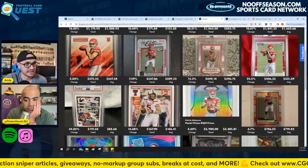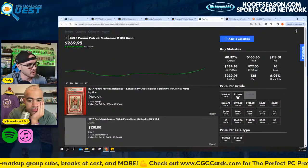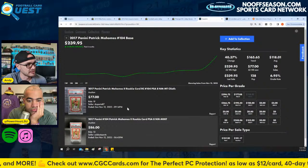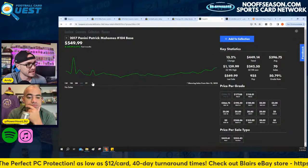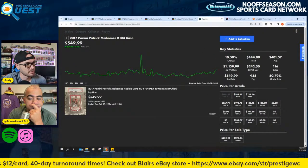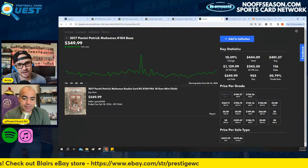Because I would think that there are some people out there that will sell this raw card. Let's look at the PSA 8. Yeah, there are people that have this base Panini. You can maybe find this raw card for like 60, 70 bucks. Well, you get a PSA 10. The peak for that card in the Super Bowl was 550 bucks. That's an insane appreciation to the value of your card.